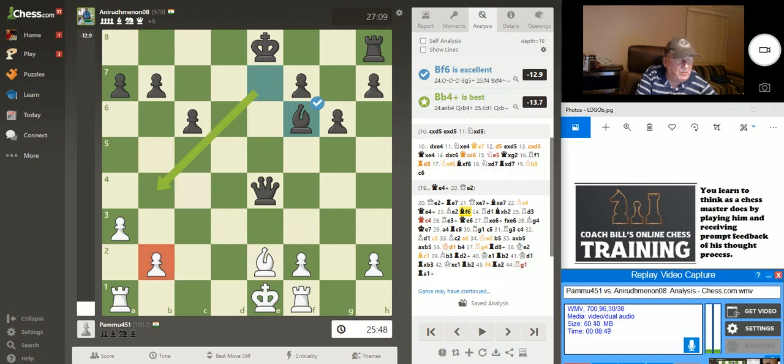Now there's an attack on the pawn, but you know, this rook is out of play. I mean, your move 23 and you haven't castled. You can't do this. You have to castle. Okay, grabs the pawn instead of getting the king safe.